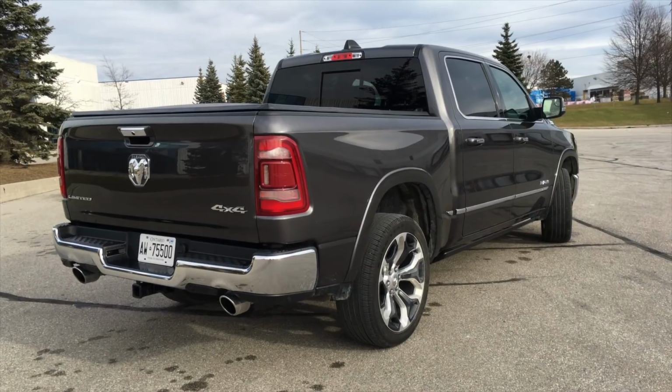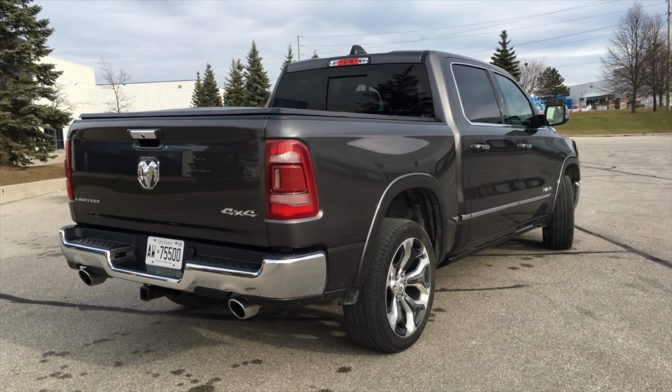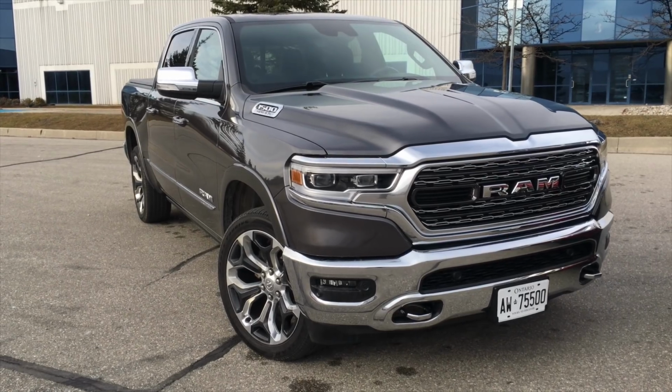So the mighty Ram 1500 is back, Mr. Steve. And this one has shed weight equal to me, 225 pounds. And that's a lot. You are a fat ass, but I am not for this. So I give it to you.